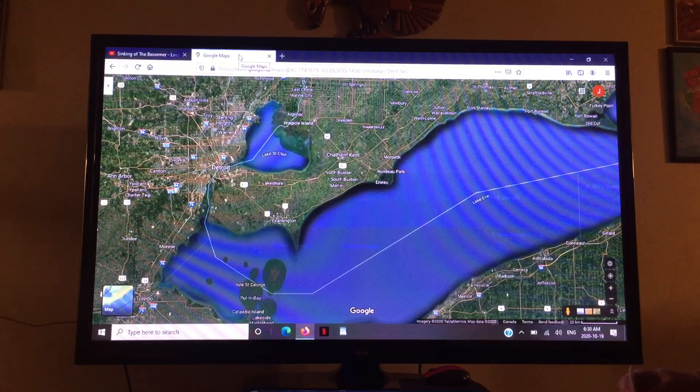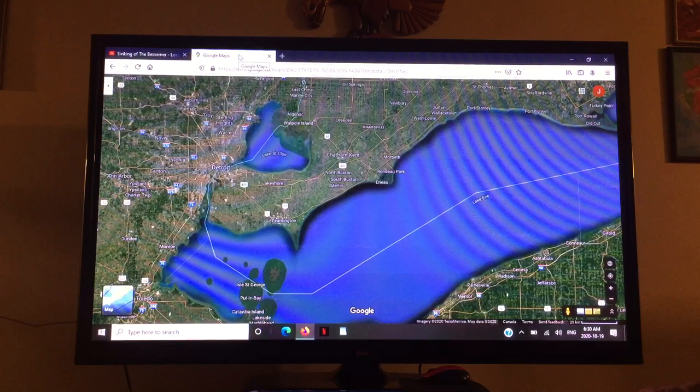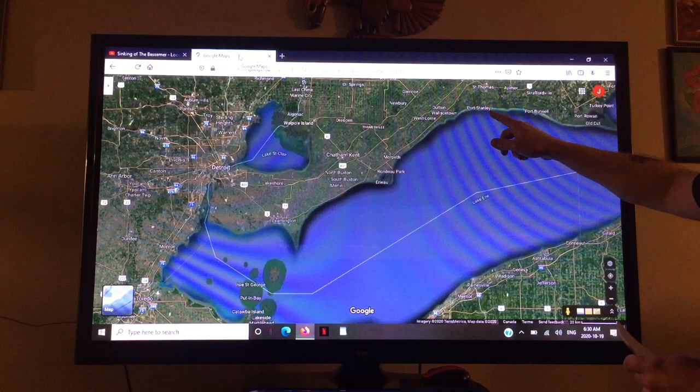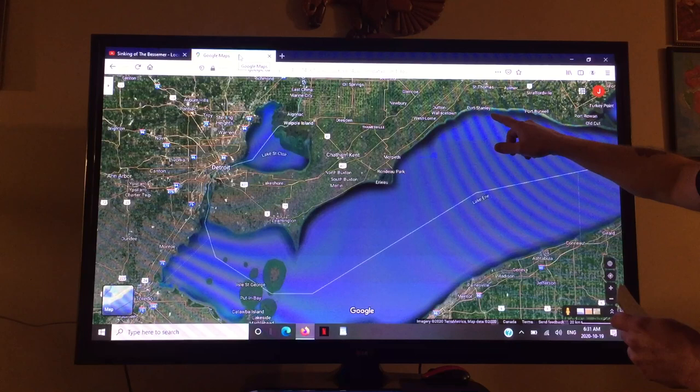So we'll start the journey at Conneaut, where he left at 10:43. He leaves Conneaut and gets to Port Stanley, and he can't get in the harbor. It's too rough, 75 mile an hour wind coming from the west. And his only shot is Cleveland. Now, I know this for a fact because I know where she is.